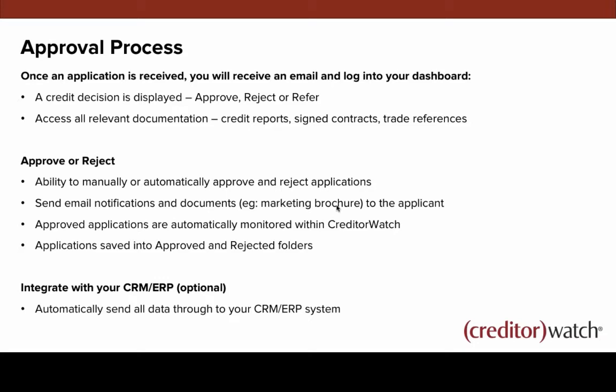And as I mentioned earlier, if we want to go that step further, we can assist you in integrating your Apply Easy online credit application with your CRM or your ERP system. And that could be pretty much any sort of system out there. We've never come up against a system that we can't integrate with, and that's generally done by API. So what that means is all of the data is automatically sent straight through to your system. So it eliminates the need for someone to manually do it, or it allows you to create your own workflow within your ERP system that you're using, open an account, etc.